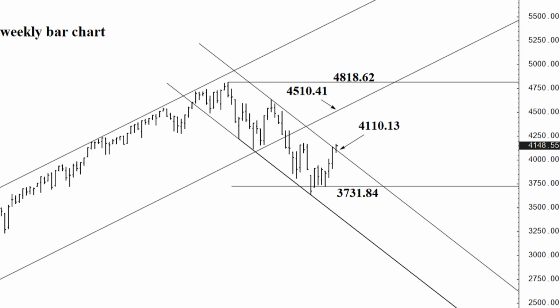4110.13, assuming we close above it, is our upward accelerator into not only later August, but even into the fourth quarter. I think if we close above 4110.13 after having tested that former long-term channel top that this week is at 3731.84 that I showed in an earlier slide, we're probably 3 to 5 months away from reaching or retesting that 4818.62 all-time high from last January.